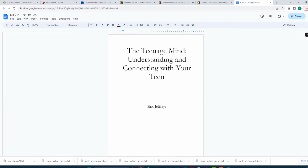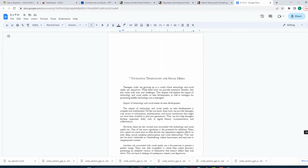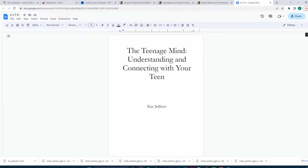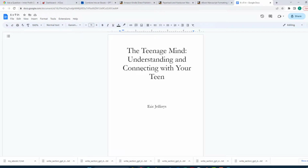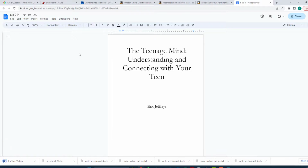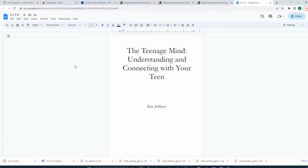When it comes to ebooks, it really is not important what size the font is that you upload, as long as the font is readable by Amazon, because they're going to convert that into text for e-readers anyway. Once you've got all your content in there, you can save this completed manuscript. I'm going to go to File, Download, and first download the Microsoft Word document. That's the one we're going to upload as our ebook. Then File, Download, and download it as a PDF. That's the one we're going to use as our printed book manuscript.